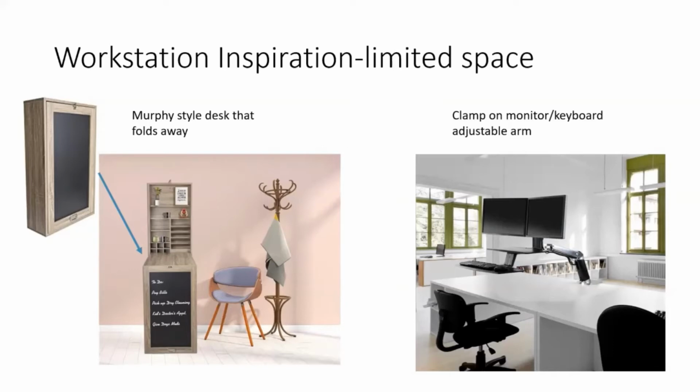The one on the right is a clamp style workstation. It could clamp onto a kitchen table or TV stand, or if you did have a desk, it provides options to mount your monitors. It also has an adjustable keyboard tray, and the arm articulates so that you can adjust it to whatever height you needed for your chair. Or if you want to stand, it also gives you that option as well.